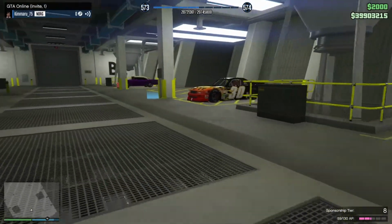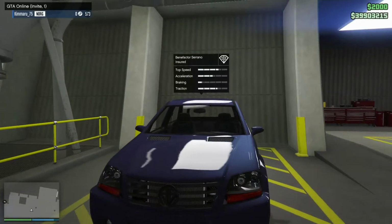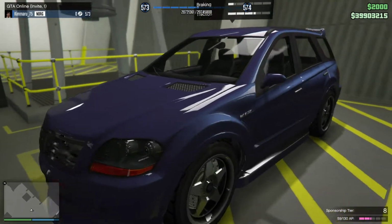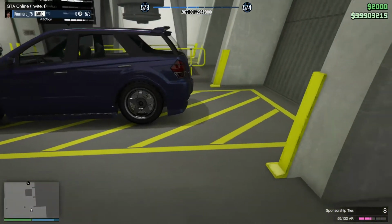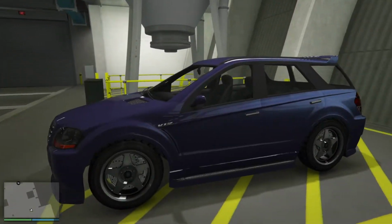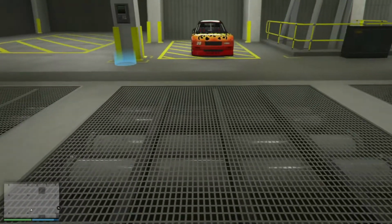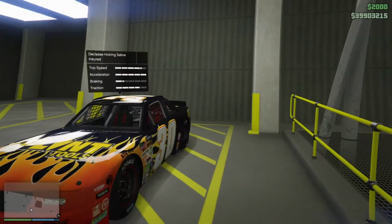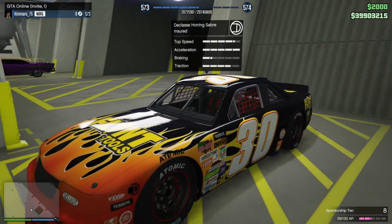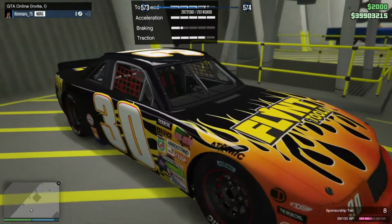Alright, I'm not sure how many vehicles I have down there. Yeah, it looks like a couple. Then I have the Benefactor Serrano. Not sure what this is based off either, but it looks like a more street version of a SUV. V12, huh? Alright. And gotta have a NASCAR too, huh? The Class A Hot Ring Sabre. Just got to have one of these.